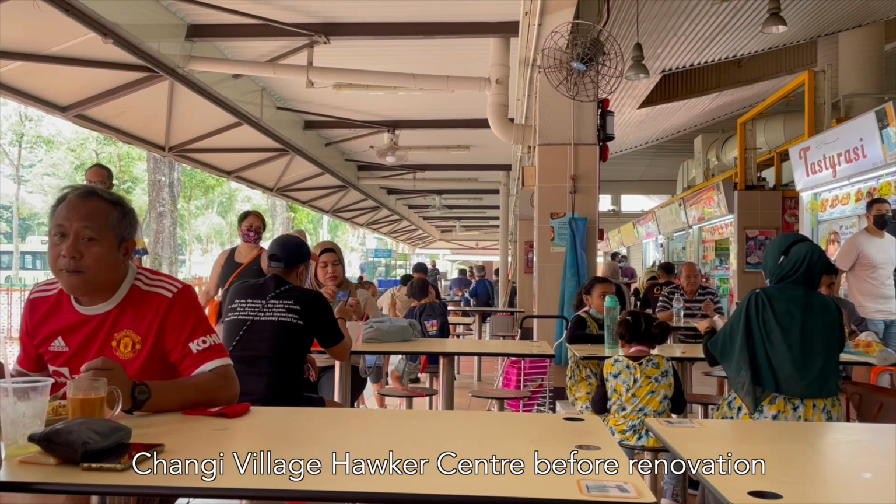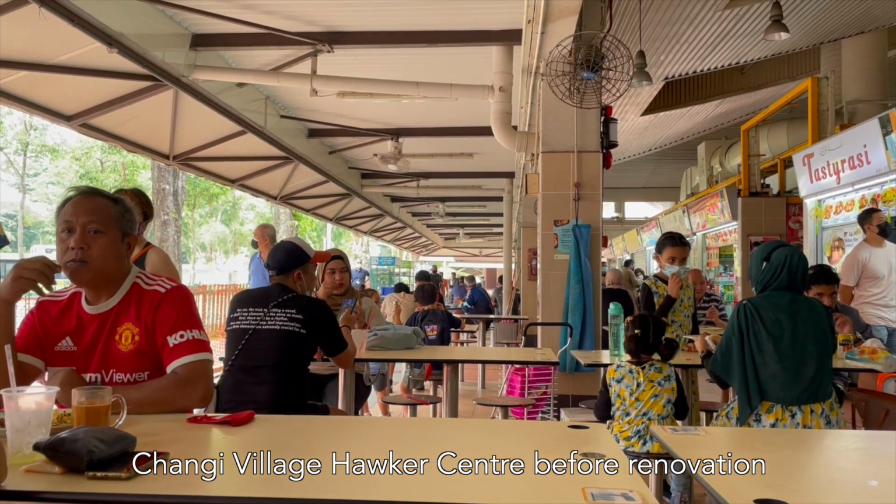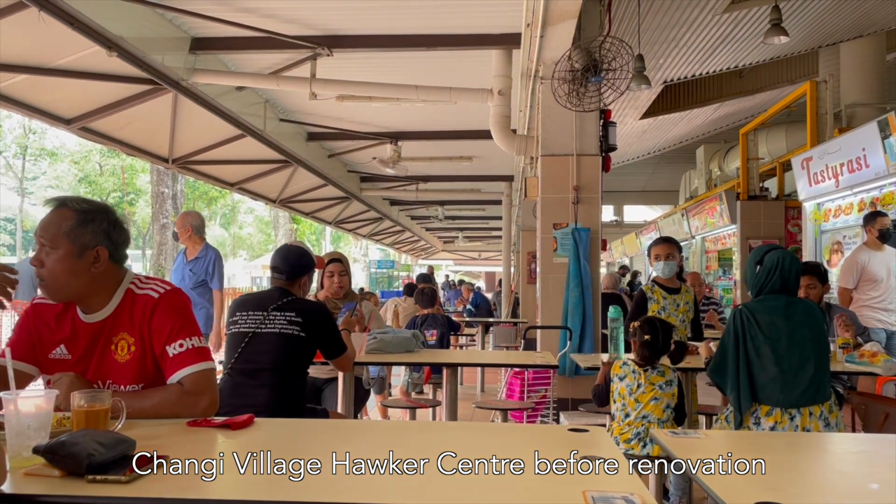I'm going to buy some more today. So yeah, it was cool. So I love it here. It feels really good. And what I love about this new refurb, rebuild or refit, it doesn't feel too different to what was here before. Yeah. And it's still got its Changi Village Hawker Centre charm. And that is wonderful for me.